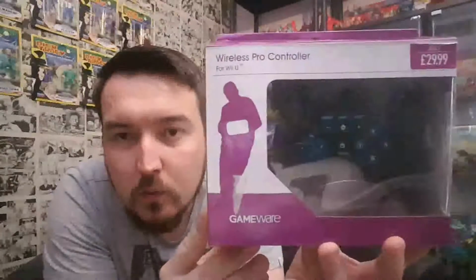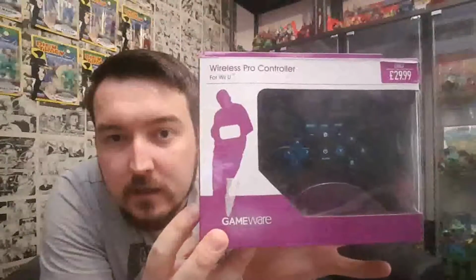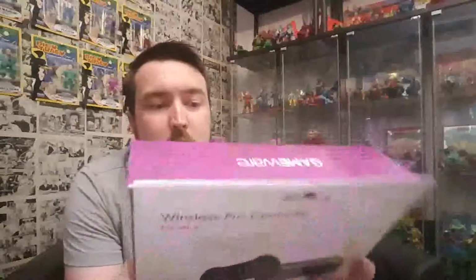and got 1 wireless Pro controller as well. Might bring this one along to Gauntlet, as it's a pretty decent pad, and see if that one works out as well. So that was those. Got those 6 bits for £5.